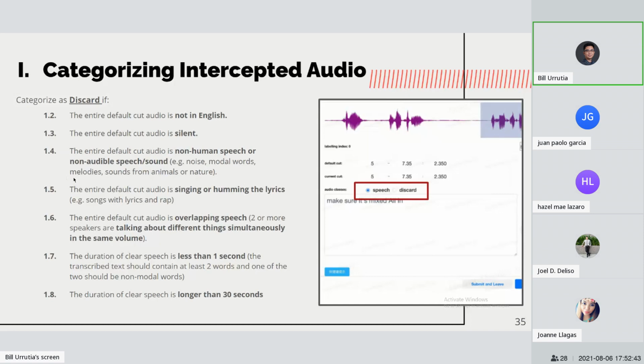Bawal din yung melodies, yung mga songs and everything. If the entire default cut audio is just background music, wala lang yun, then we should discard. Walang matatranscribe. Sounds from animals or nature, mga tahol-tahol ng aso, yung mga typhoon or whatsoever. If the whole default cut audio is that, then click discard.